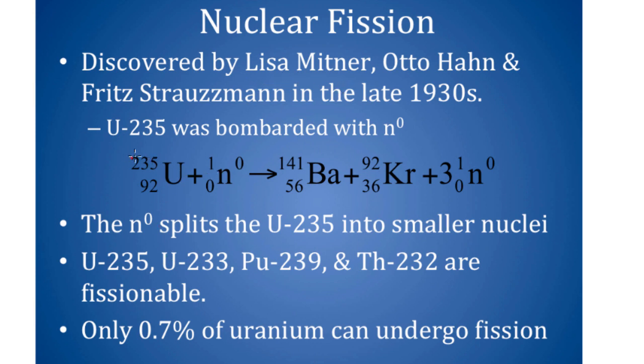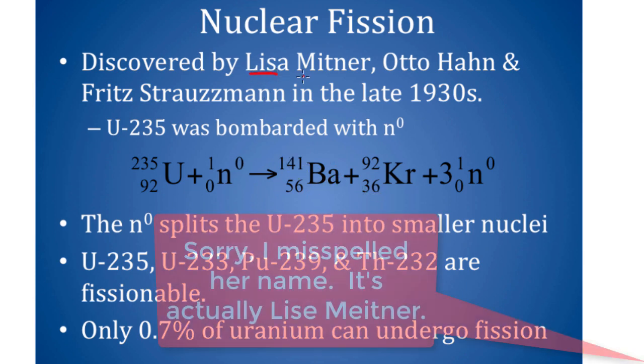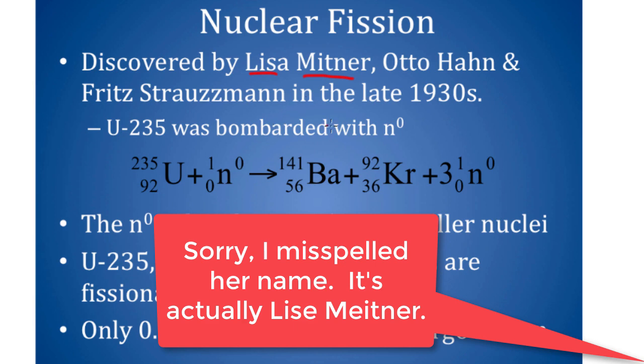They were doing experiments with uranium-235, and they kept getting barium and krypton, and they couldn't figure out why. It was actually her insight that led them to realize that this big nucleus was splitting into two smaller ones. They kept thinking it was contamination, but it was really the brilliance of Lise Meitner who put this all together.